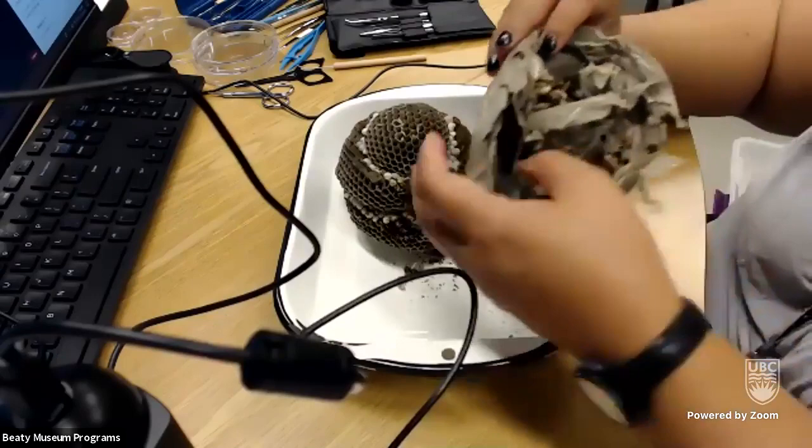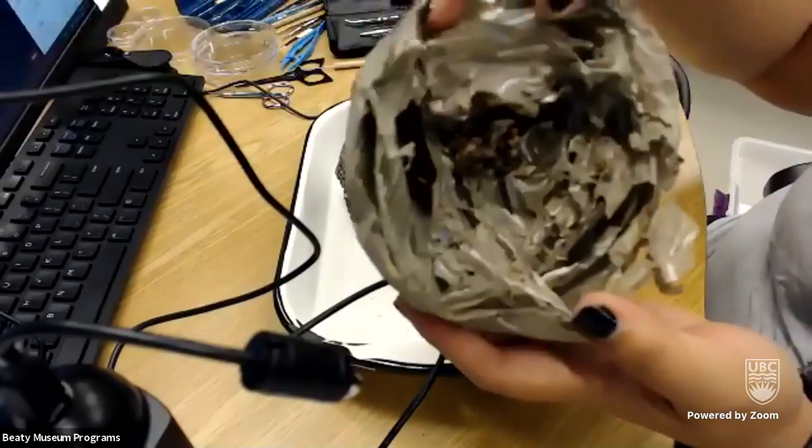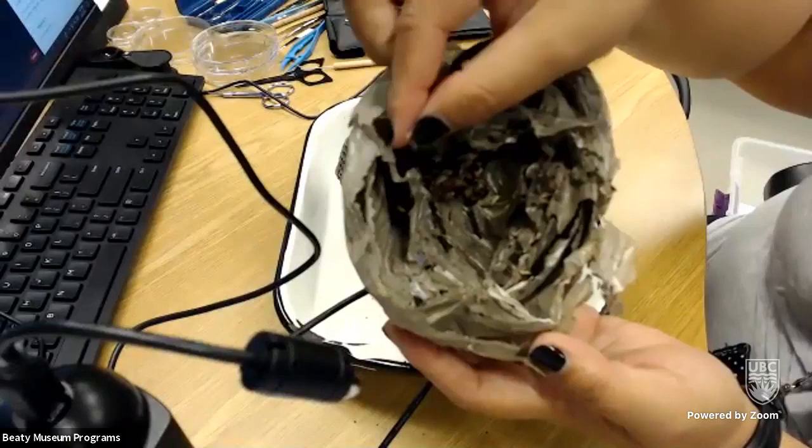There are a bunch of individuals in this too. But you can see even this little piece of covering has all of these layers, right? You see that? And all these little tiny balls of paper that they've made and put together, right? Each one of those is a trip. So a lot of trips are involved.